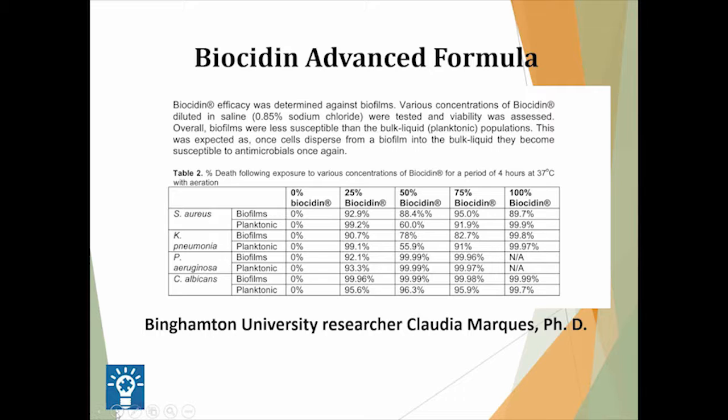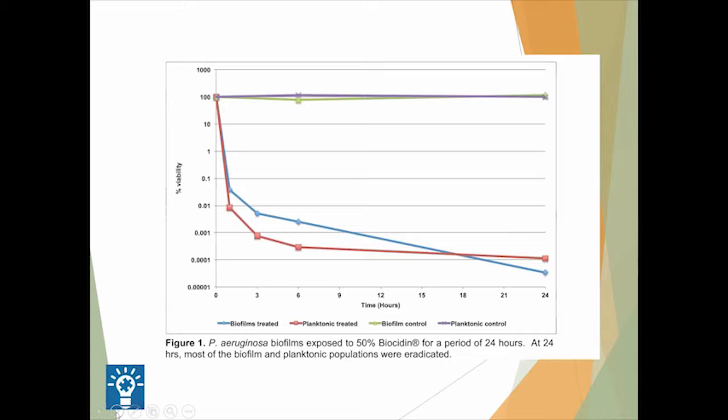This was a particular paper that came out a number of years ago where they were looking at different concentrations of biocidin against what are called biofilm bacteria and Candida, and the planktonic form. Planktonic would mean the independent cells. And across the board, there was a very positive effect, not only for the bacteria, but also the Candida in its planktonic form and those that were embedded in a biofilm.